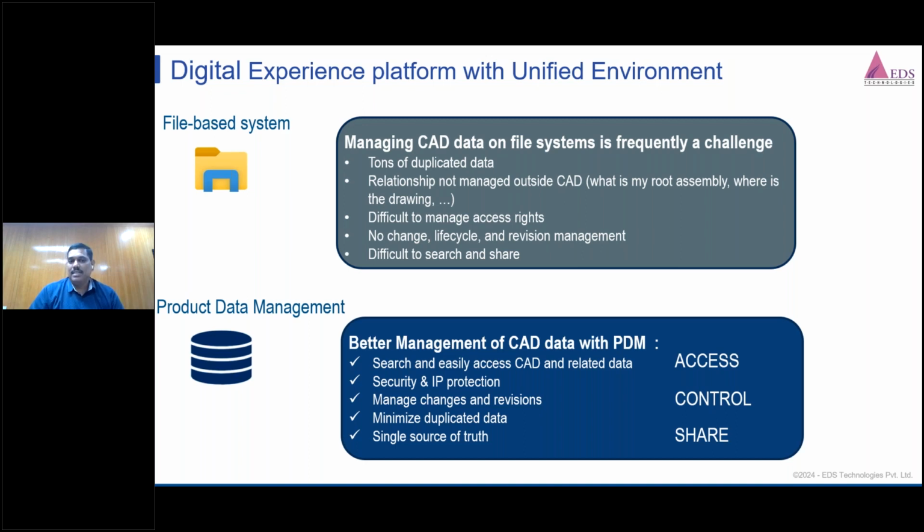At the same time, it is difficult to manage the access rights. And also, if you look at change management, again, it is very tough to manage all the old and new files. Revision management and lifecycle are not well defined. Although it is flexible to create something in the folders, it can be deleted anytime. It can be cut, copied, pasted anytime. So the data can be easily destroyed without security.